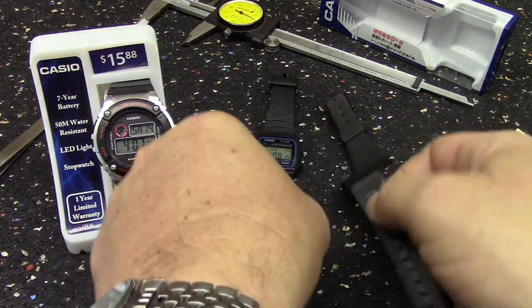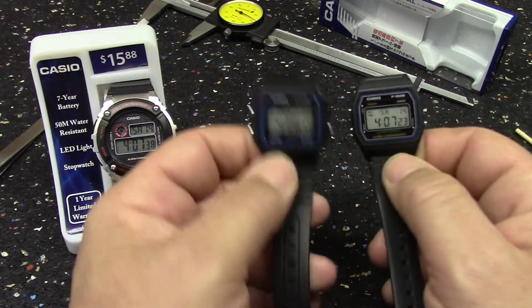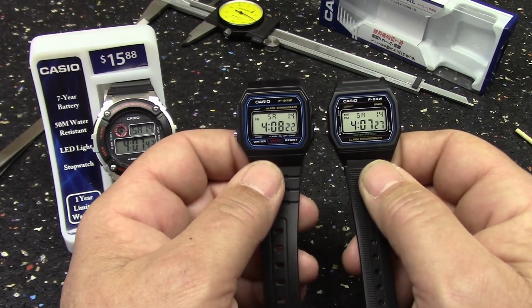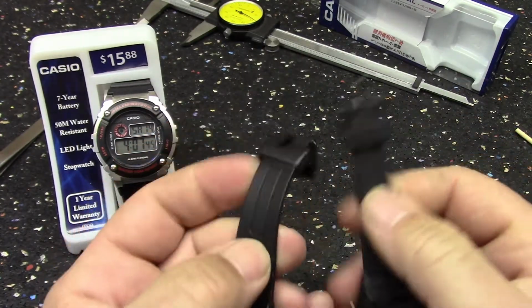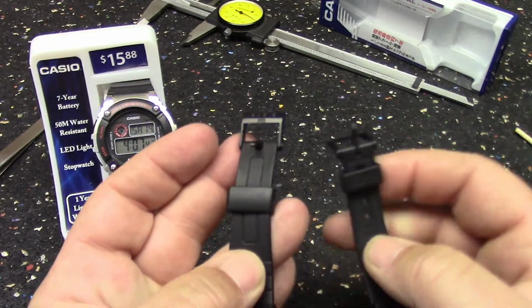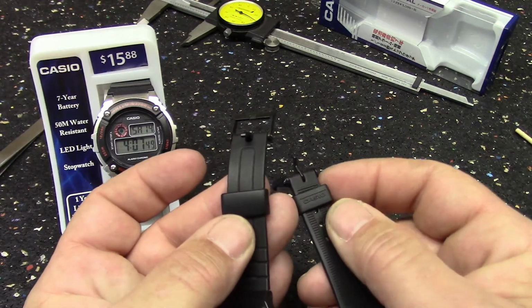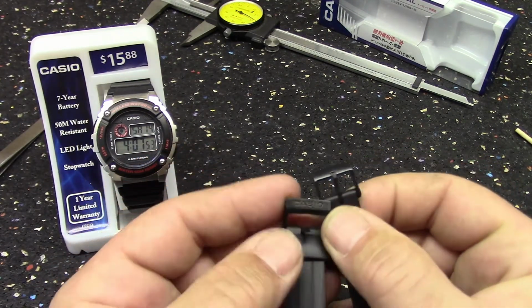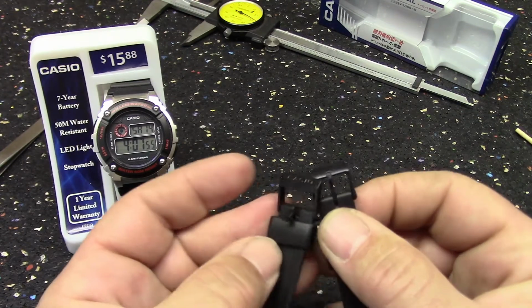I guess, what else can I say about these watches? I don't want to drag this out too long because these have been really, really covered elsewhere. A couple other differences. The Casio name is on the keeper band on the F-84W, whereas it appears on the buckle on the F-91W.